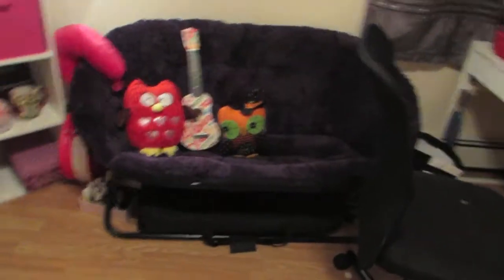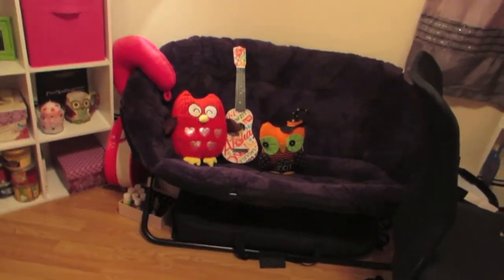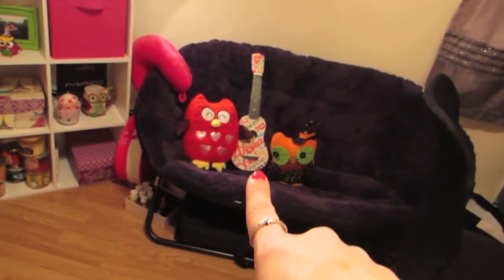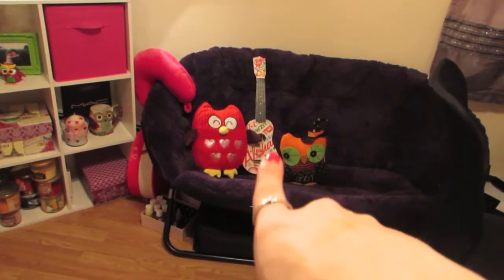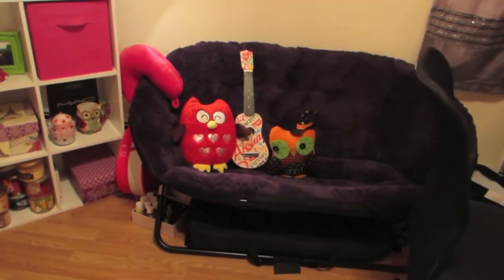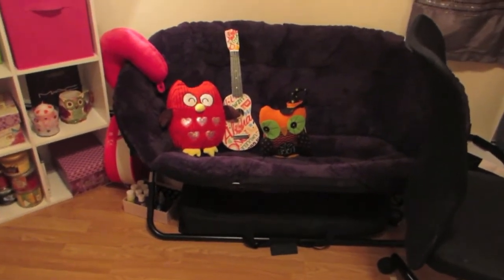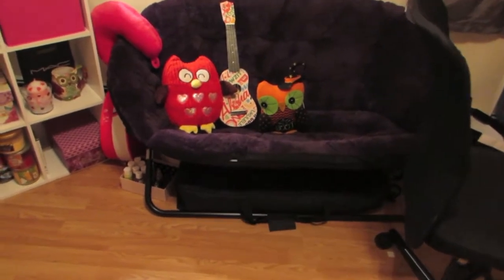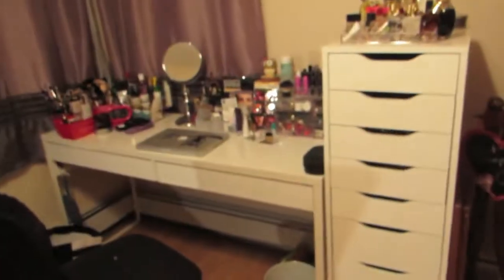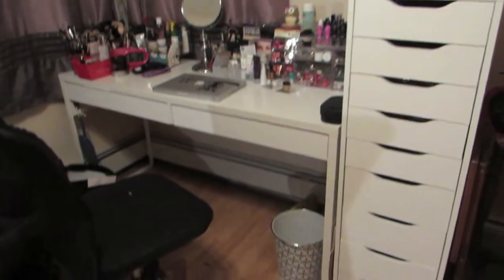And over here is just a little futon that I had gotten in, I believe it was Bath and Body Works. My little ukulele I had gotten in Hawaii, 2 little owls, and that's pretty much that. Really, you know, nice and simple to just sit on and chill out. Underneath that is all my filming equipment, but I just leave that there because sometimes it's annoying to take it out of the bag. And then probably what you're all excited to see is my makeup collection.